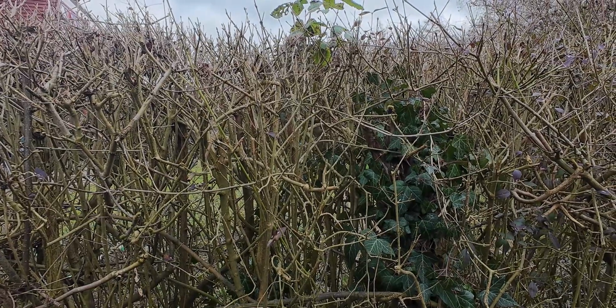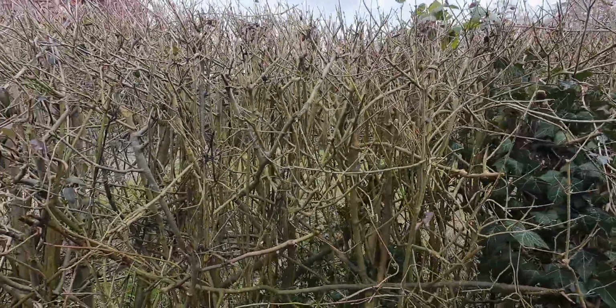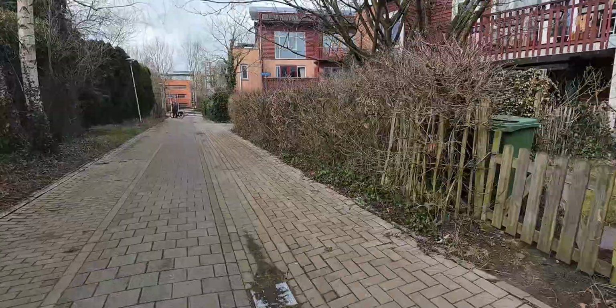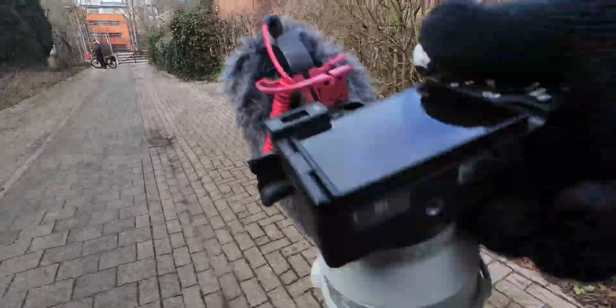The firecrest kept eluding me. At one point, it even crept through the hedge right beside me, but luckily, after many attempts, I managed to get at least one countable still for the challenge.